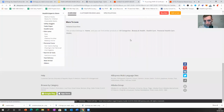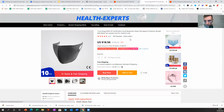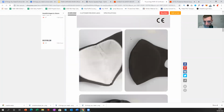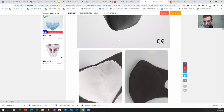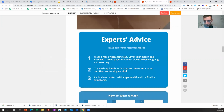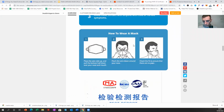There should be some images here to use. Let's see. So this is medical ones. List of product. Wear mask when going out. Cover mouth, nose. Let's see. How to wear.